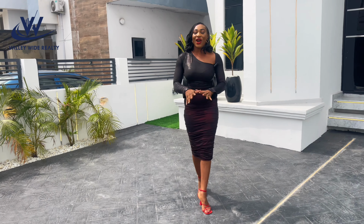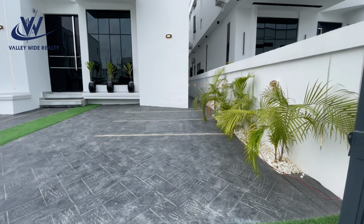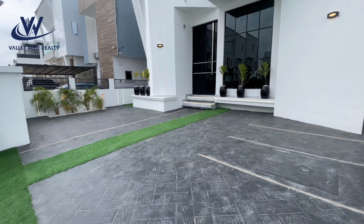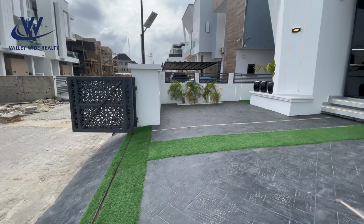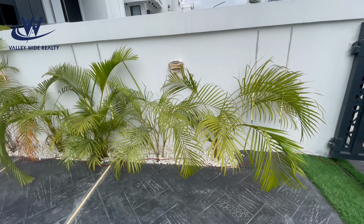Of land, you see all of the land space. You get to park your car, about 3 SUV cars, and you still have enough space to work with. We've done the floor with a soft surface stamp floor. We have green artificial grass all over, and of course plants and white stones used to decorate this area.